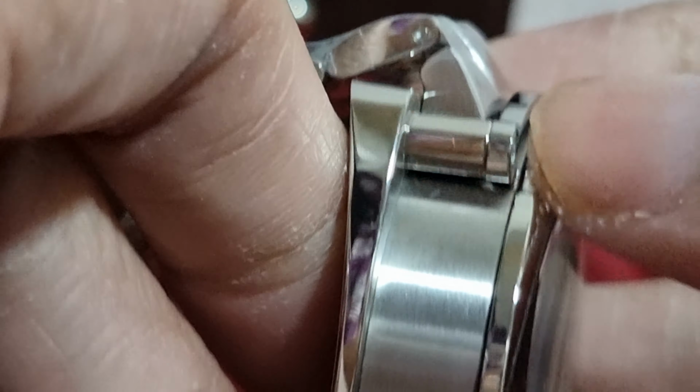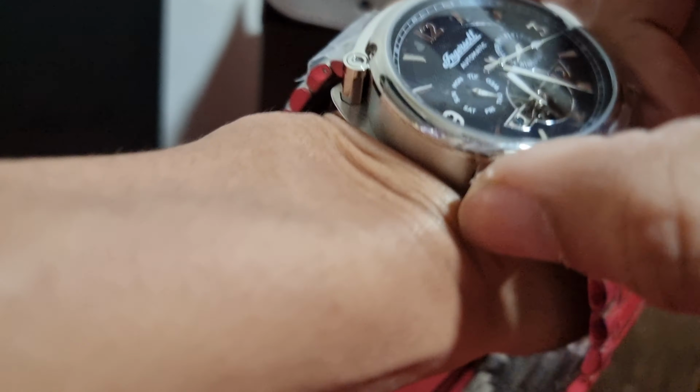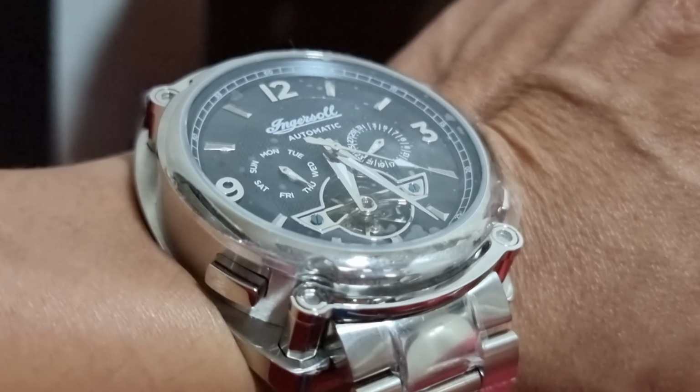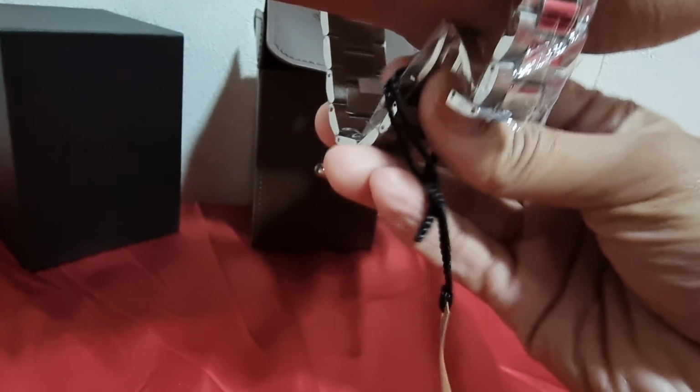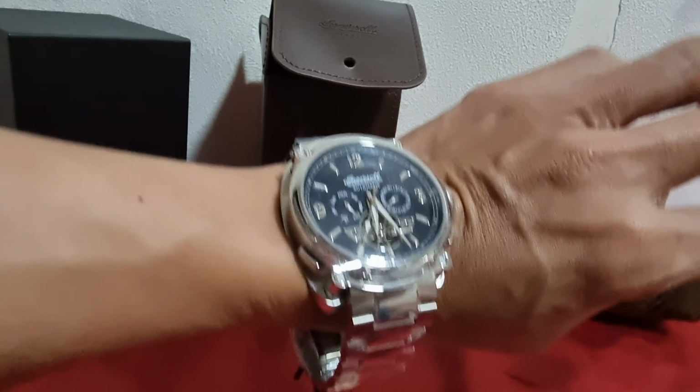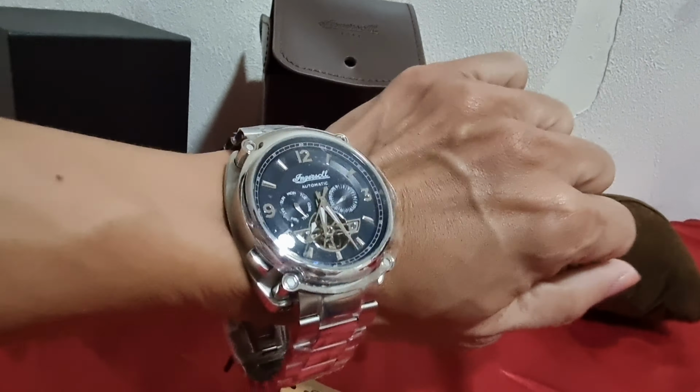Okay, and if I put it on my wrist, it's a bit big, so I'm going to resize it by myself. So it's like this.